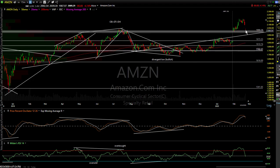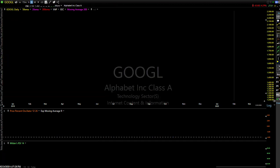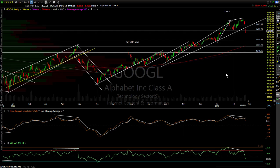Amazon's at gap support, held it all day. Microsoft was just below support. So that's what I mean by a mixed bag. Normally I'll see when these stocks break down, they all break down at once or within close proximity. Or if they hit support, they all hit support at once and rally, or very close to it.